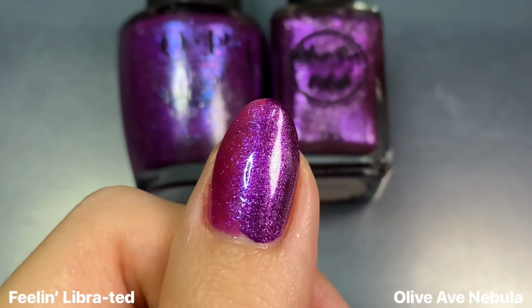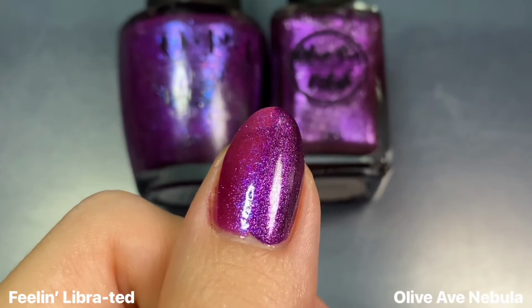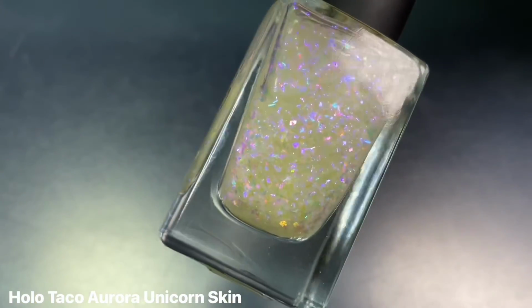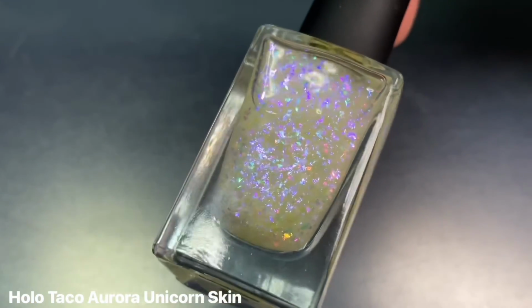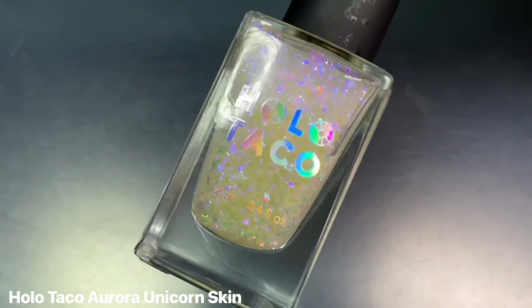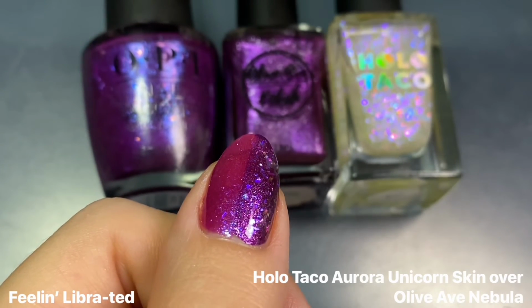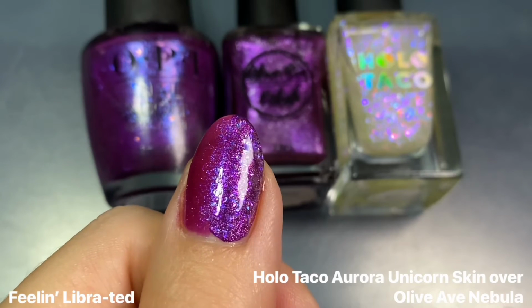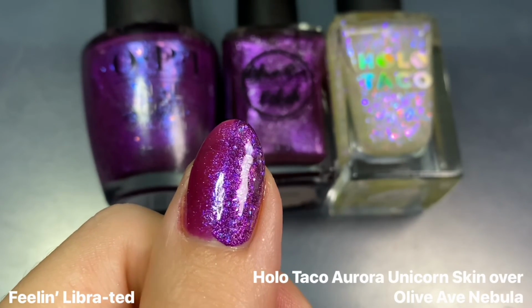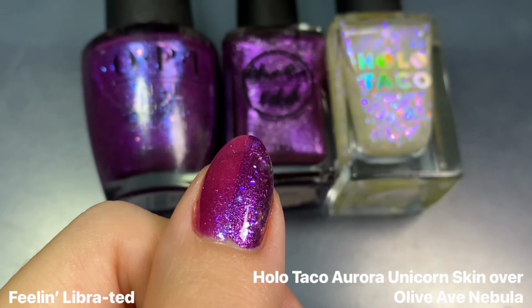So it does have a slight berry pink sort of hue to it, but it also has those blue and pink flakies. So I thought of adding Holo Taco's Aurora Unicorn Skin on top of Nebula to try and recreate the vibe of that polish, but it was kind of a fail in my opinion. It just looks like a lot more purple and almost like what I would expect Feelin Libra-ted to look because of the bottle, if that makes sense, but because it's a jelly, it just looks a little lighter.